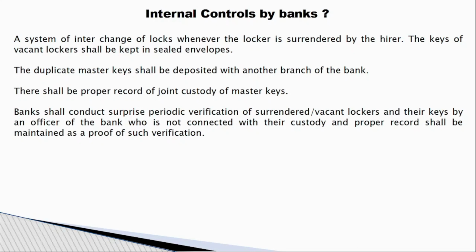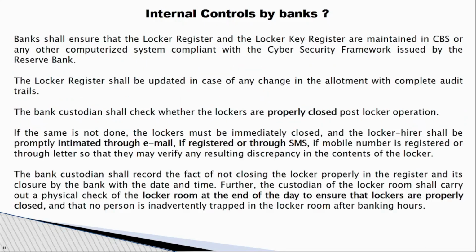Whenever you want to operate a locker, you have to open it with the master key plus your individual key. The master key should be in joint custody, meaning two persons should control it, and you have to periodically verify how many surrendered and vacant lockers there are. These should be allotted to customers in the pending list, and you have to verify whether customers are properly recording their details. Everything you have to verify periodically.